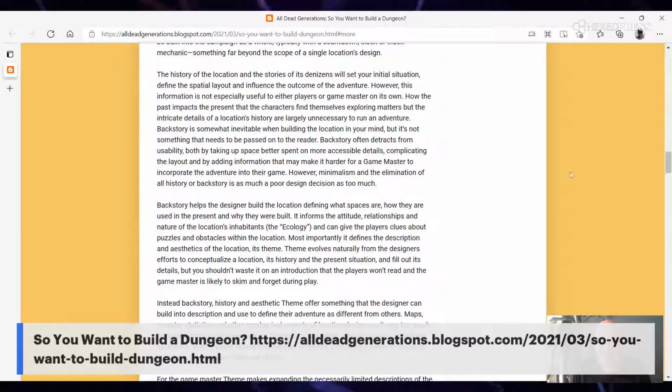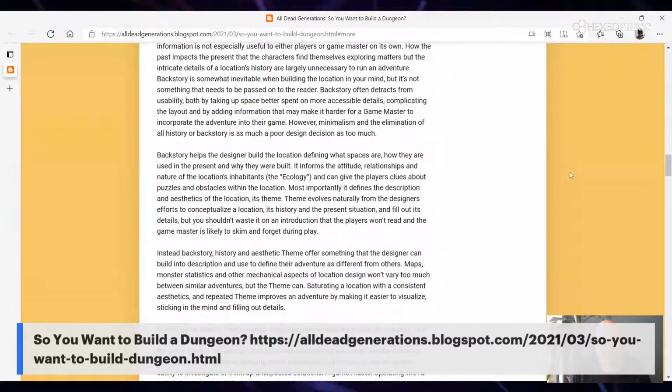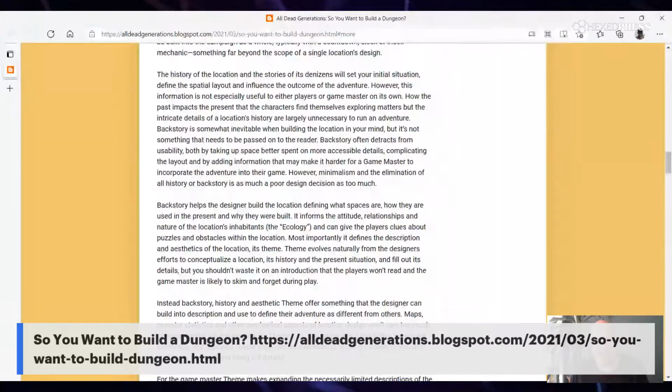The history of the location and the stories of its denizens will set your initial situation, define the spatial layout, and influence the outcomes of the adventure. However, this information is not especially useful to either players or game master on its own. How the past impacts the present that the characters find themselves exploring matters, but the intricate details of a location's history are largely unnecessary to run an adventure.